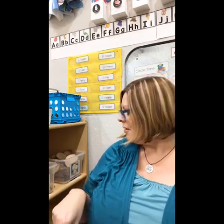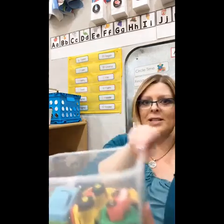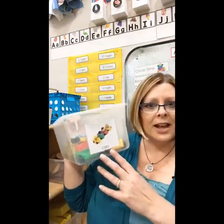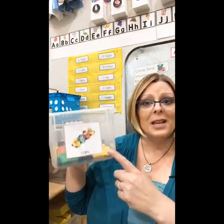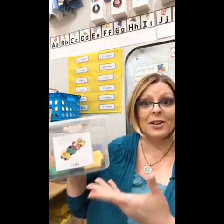Okay, so that's the top shelf. And now I'm going to move down to the second shelf. And the second shelf has, ooh, everybody's favorite. It always has cars because cars are everywhere, right? And people ride in cars. So the cars kind of go along with the people.